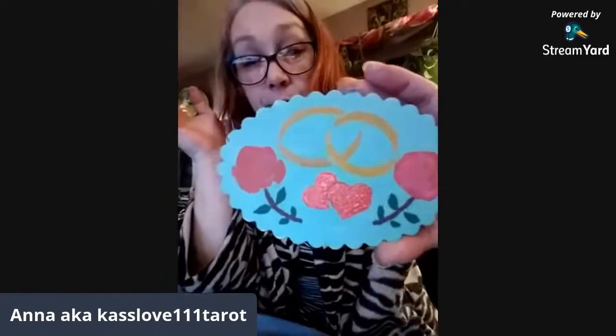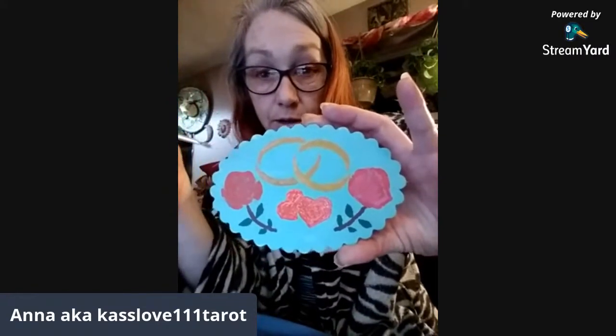All right, so here's the not finished product. Here is the almost finished product for a person that doesn't even know how to paint. But it's not done yet, so I'm going to detail the little roses a little more and outline them with some black outliner and outline the hearts, and then I think we'll be done. So I hope you enjoyed this little craft tutorial. I'll just show you again what we did.